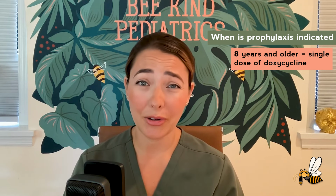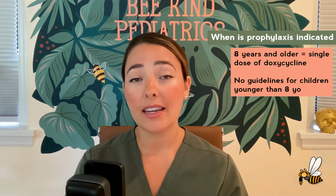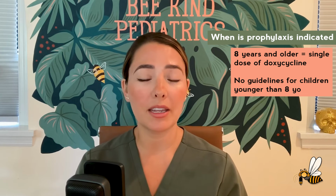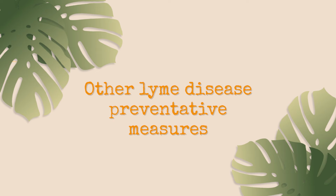Unfortunately, there are currently no guidelines for children less than 8. But for those 8 and up who meet those criteria, we can use a single dose of an antibiotic to potentially prevent the infection. So besides prophylaxis, what are some of the other options for prevention of Lyme disease? The best prevention is really, again, daily tick checks when you're in an area where you might be at high risk for tick bites, and the preventative measures we talked about in our previous episode on mosquito and insect bites.